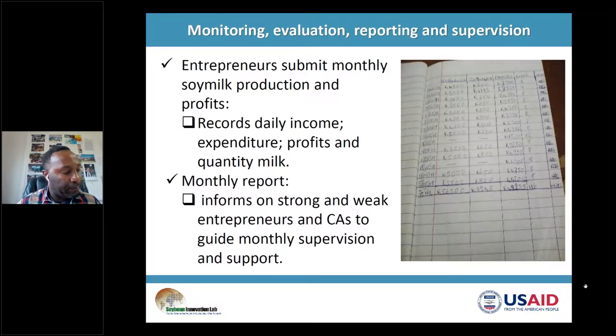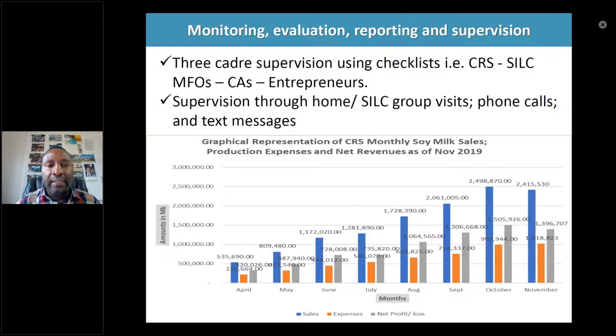The next slide. Under the same monitoring and evaluation, the program uses three-cadre supervision, where we have the households which are visited by the SILK community agents. The SILK community agents then meet what we call the microfinance officers. These are the people who use motorcycles, and they have about 6 or 8 community agents, and each community agent has about 11 soy entrepreneurs. So the community agents do the home visits, and the microfinance officers check and support the community agents.